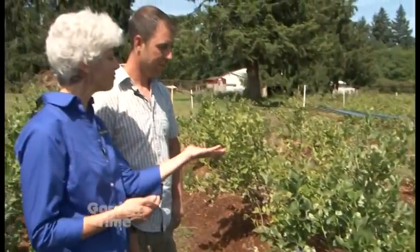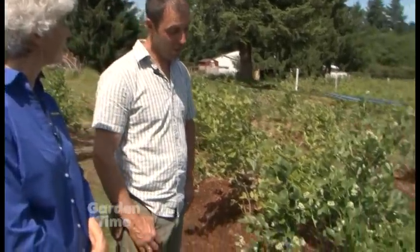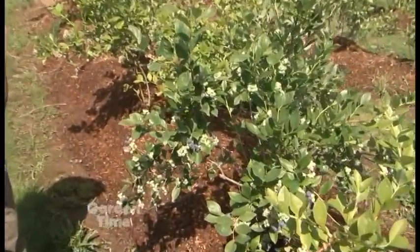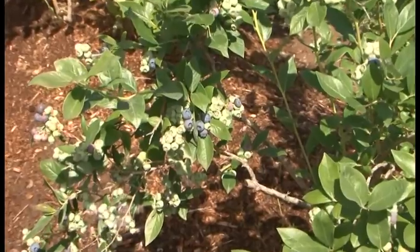Rich, now these already have blueberries on them, but are they ready to pick? Not ready yet, but they're looking to be early again this year. And what variety is this? This is a variety of blueberry called Duke. And so how do we pick blueberries? What's a good tip for that?